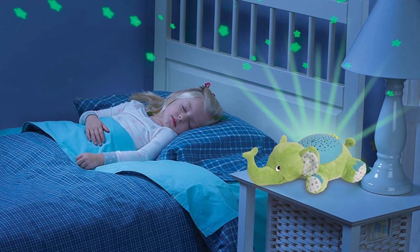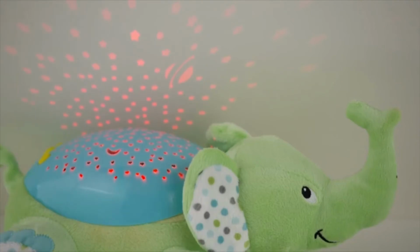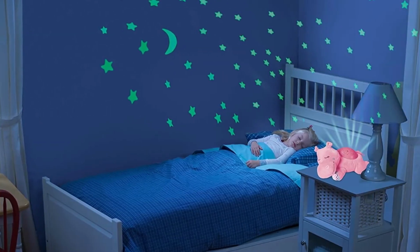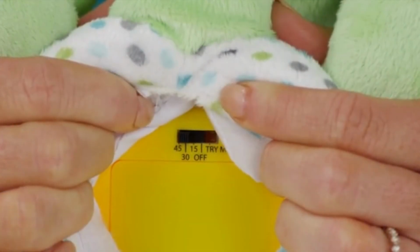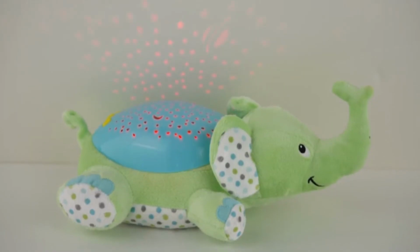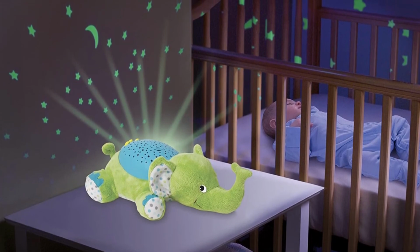Select the excellent color that will show a beautiful sky scene on the ceilings or walls. This elephant night light is made of soft fabric so that it will always be the best companion during travel time, bedtime or playtime. It also has shut-off functions with 15, 30, and 45 minutes. So you don't need to get off the bed during sleeping to turn off the light. Once that time is reached, the nightlight will automatically turn off.